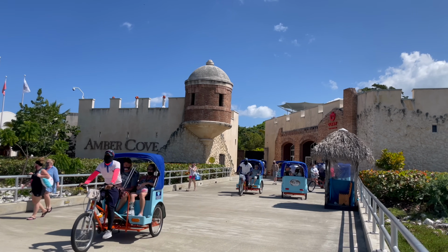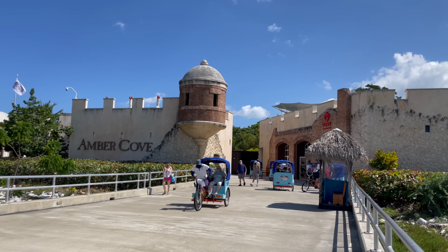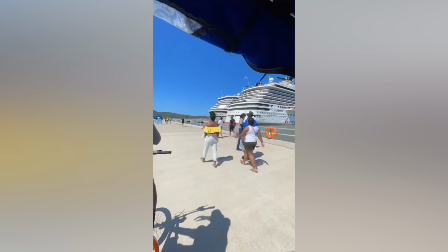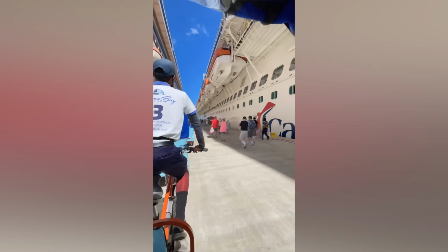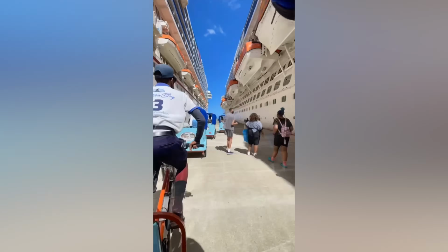Another fun thing to do here is ride the free rickshaws that take you directly from your cruise ship all the way to the entrance of the cruise port. You don't have to pay anything for these, but gratuities are expected, so bring like $5 with you if you want to try the rickshaws.